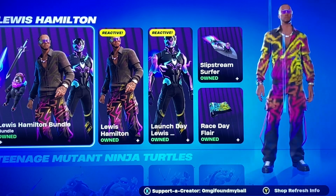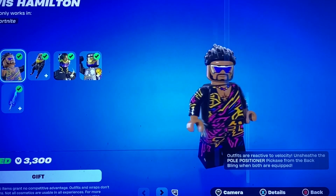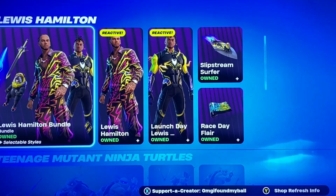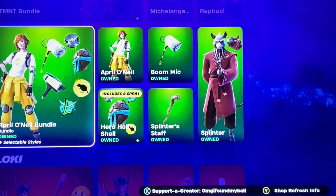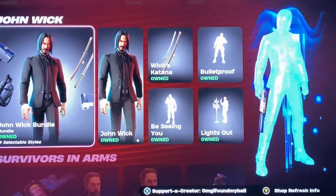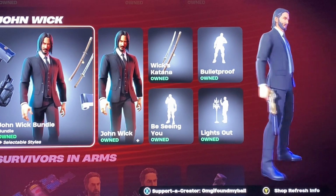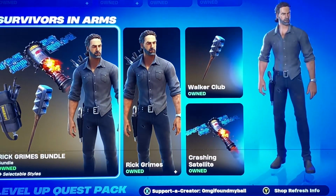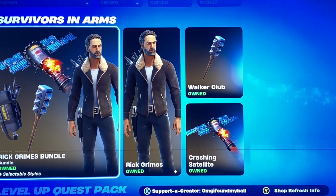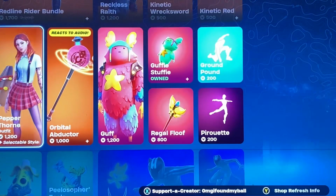So we have Lewis Hamilton returning. Not a bad skin, you see him a lot every once in a while. Pretty great cosmetics. You got TMNT still here, the Loki stuff, as well as all the Marvel stuff, or not all, but the ones they brought back. John Wick. We got... why am I blanking on this? Walking Dead. Perseus, Red Lion Rider still here.